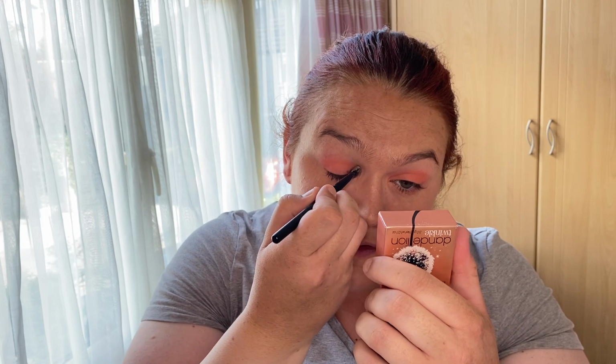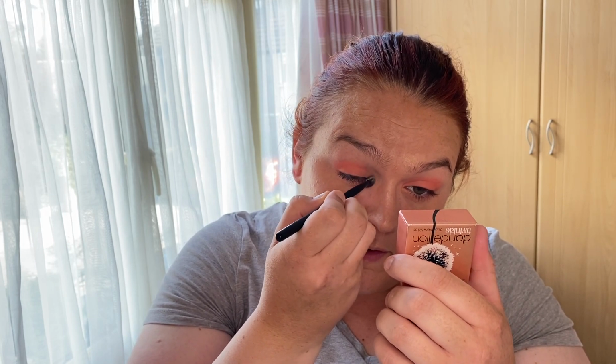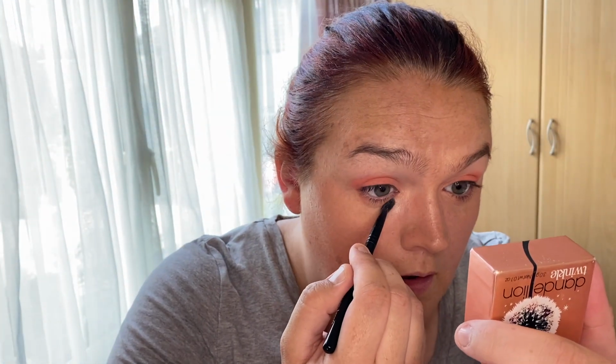Fluff shadow. And I'm using Dandelion Twinkle, as I used already for the highlight. And this is just to go into the inner corner, just to open up the eye a bit. Under the eye, it makes the eyes look so much more open. And you can also give a beautiful definition to the inside of the eye. I hope you guys can see that okay.